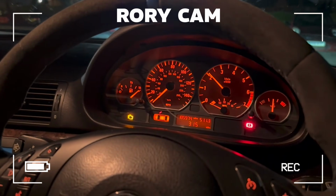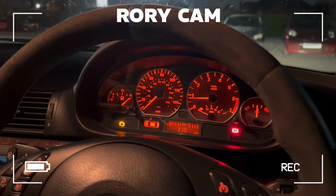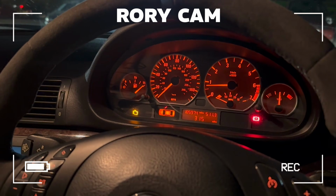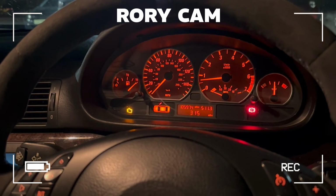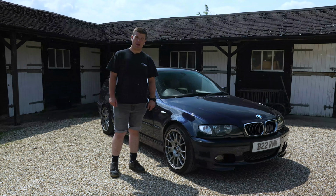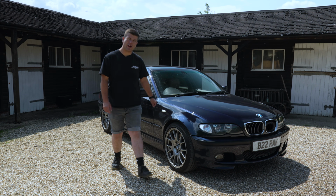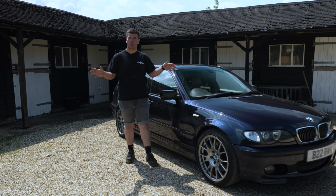So yeah, it's very hesitant to rev. Not wanting to idle. And then yeah, it's obviously got a savage misfire as well. Let's get this back to the unit. We'll have a look at it and see what happens. So it broke down. It's not very happy, but before we go into that, let me give you a walk around of what Rory's done to it, because you have been busy, haven't you, Rory?